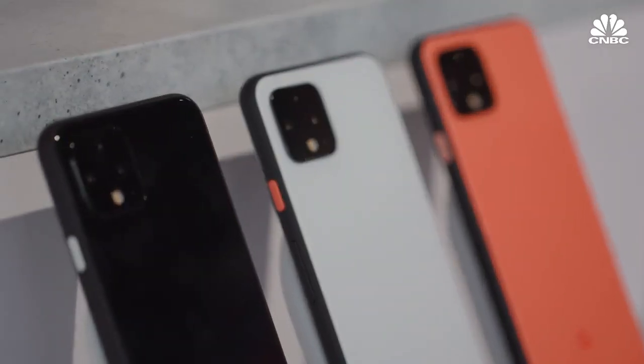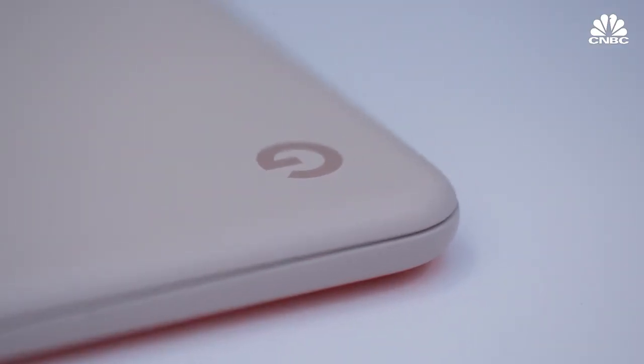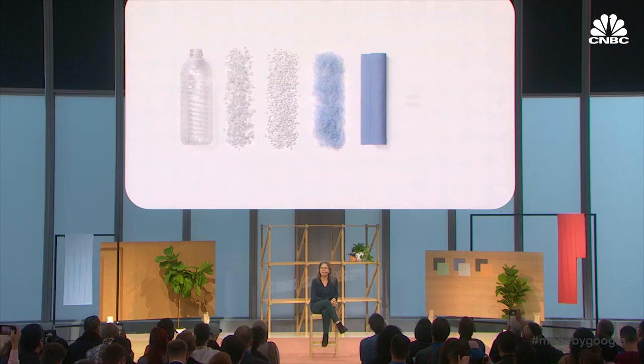Okay, so that's a quick look at the products Google announced today. One thing you'll notice is a real nice uniform design across its new products. Whether it was the Nest Wi-Fi, the new Pixel 4, or the Pixelbook Go, they all have a sort of same design language. One thing Google announced today that we didn't really go over too much is that a lot of these are using sustainable materials. So the Google Wi-Fi, for example, has mesh and plastics that are recycled from plastic bottles.